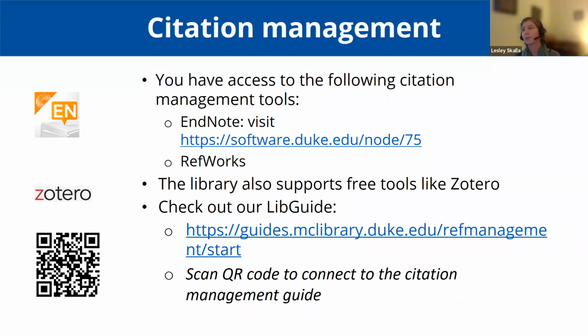Another service area that we help you with, again, is with citation management. The slide is basically here just to remind you that you do not have to type your references. And I'm sure most of you just coming from your dissertation work already know that, but as a reminder, at Duke, we do provide EndNote software free. You just have to go to OIT's link provided here. Also, RefWorks is provided software for free. The library also supports other citation management tools like Zotero. Zotero is free, open access, so it doesn't require a paid version. That's also really good software.